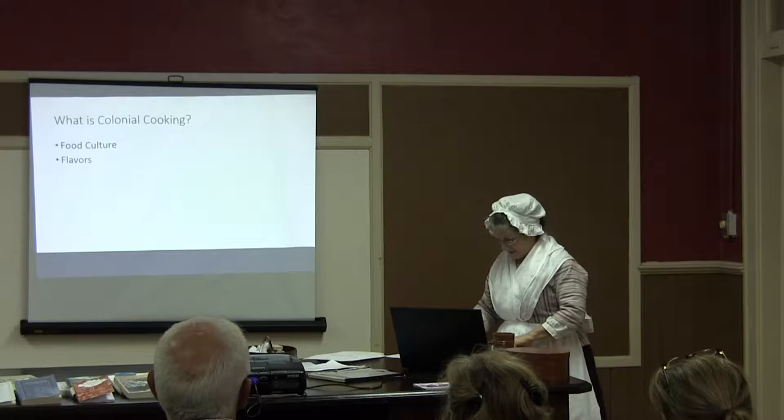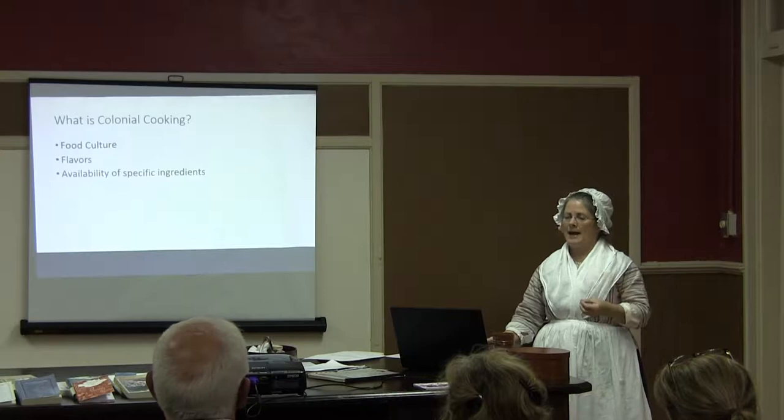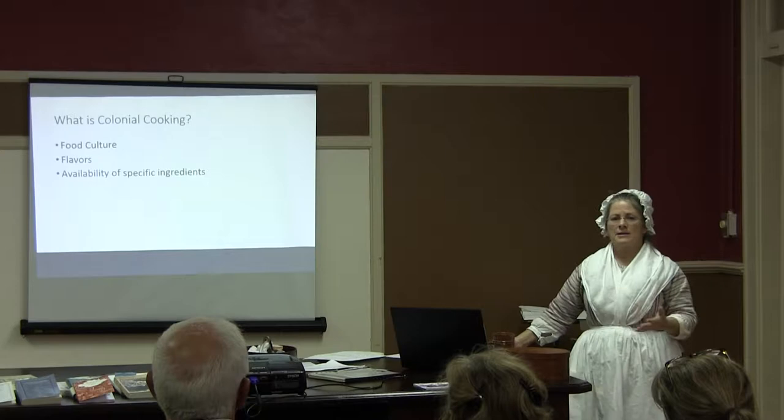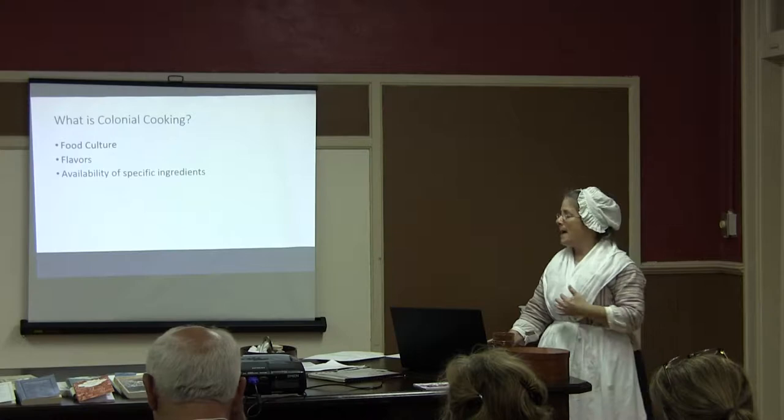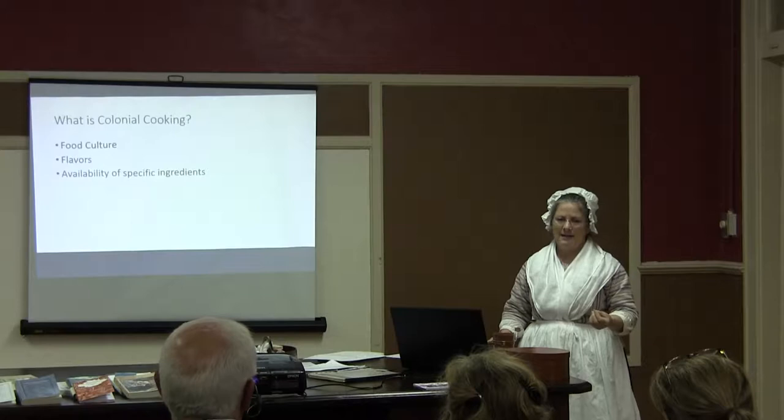And we'll go more into this as we go through. Availability of specific ingredients. What was available? What did they have? What were the typical fruits and vegetables of the time period? Now, granted, a lot of them are what today we call heirloom varieties. Some of them are still available today, but many are not. So when you do this type of cooking, a lot of times you're doing more of an adaptation or an interpretation of it. It's not going to be exact, but you can try to get it as close as possible.